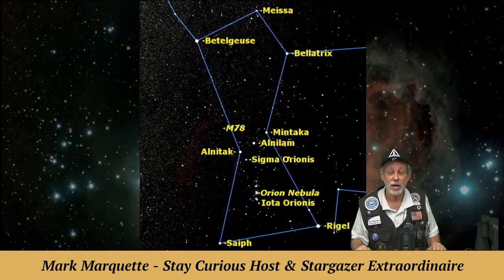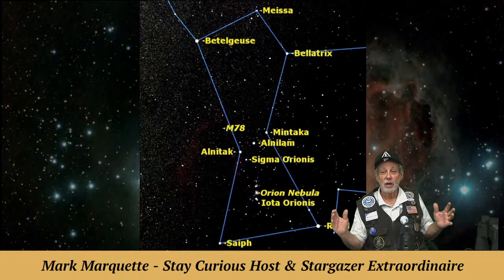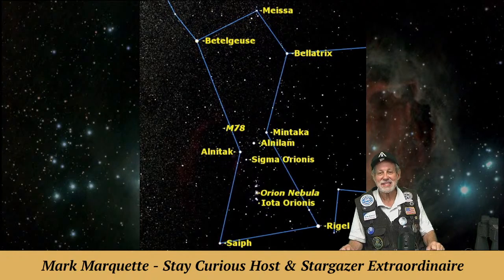It's that big, over 100 million miles across. Same way with Rigel, very huge, though not quite as big as Betelgeuse. And then Saif, the other knee star there, is 1,300 light years away in a second magnitude. So it's almost twice as far away as Rigel.